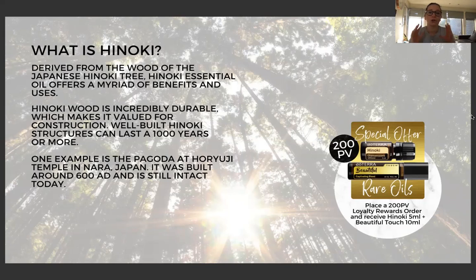So what is Hinoki? Interesting name. To me, when I heard it, I thought Japanese straight away, and that's exactly what it is. So it's derived from the wood of a Japanese Hinoki tree. And there's so many uses for this oil. I've been doing a little bit of research into it, and I'm blown away by how beneficial this oil is, and that there's nothing really else in our collection that does everything that this does.